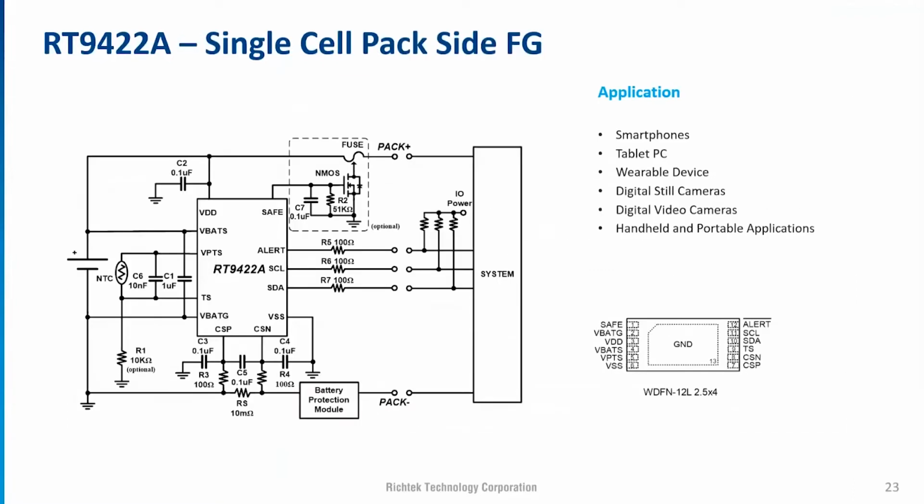Let's move to the fuel gauge RT9422A for the battery pack. Our products are also widely used in devices with single-cell batteries such as mobile phones, tablets, wearable, IP cam, doorbells, etc. If you need to put a fuel gauge in your battery pack, our RT9422A is an ideal choice.